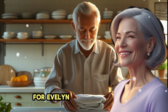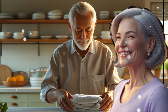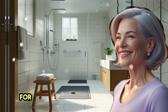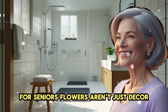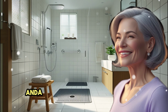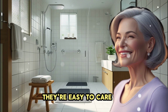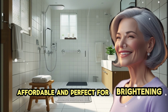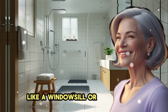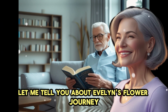For Evelyn, it's a $4 bunch of carnations from her local farmer's market, tucked into a glass jar on her dining table. For seniors, flowers aren't just decor. They're a mood booster, a conversation starter, and a way to make every day feel special. They're easy to care for, affordable, and perfect for brightening the corners where you spend your time, like a windowsill or bedside table. Let me tell you about Evelyn's flower journey.